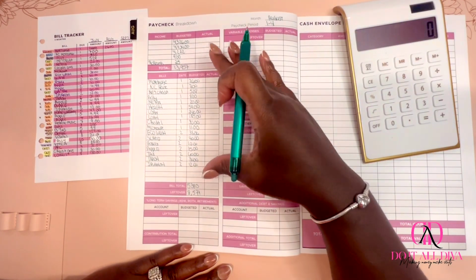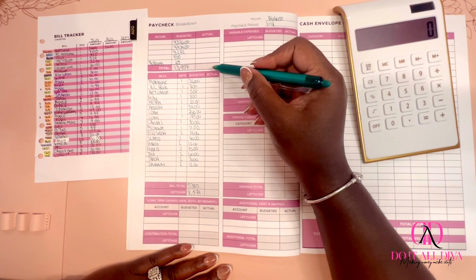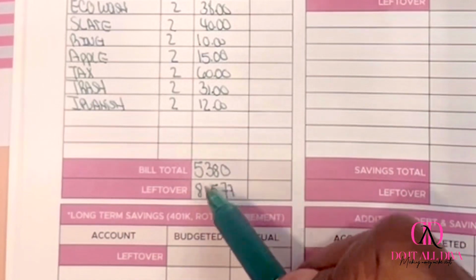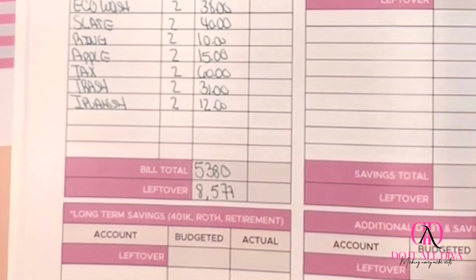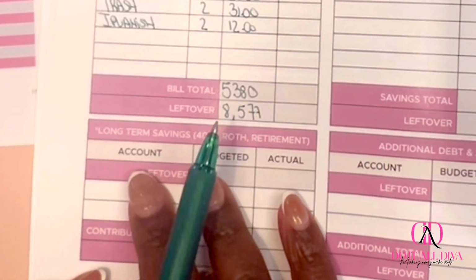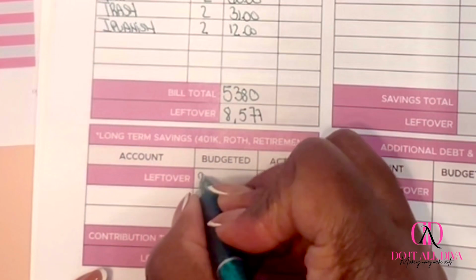Okay, so back over here, my bills from the 1st to the 4th of August is $5,380, which leaves me with $8,577. So now we're gonna bring that down. The next category is long-term savings and investments, all of those things. So we're gonna bring this down.